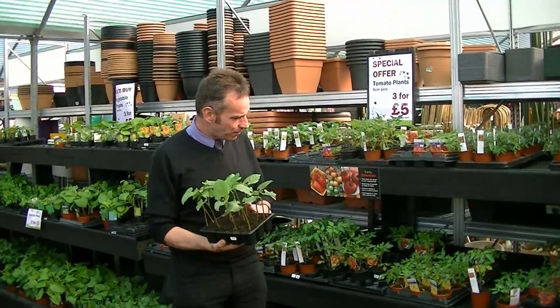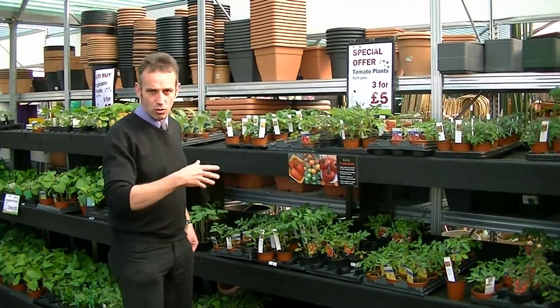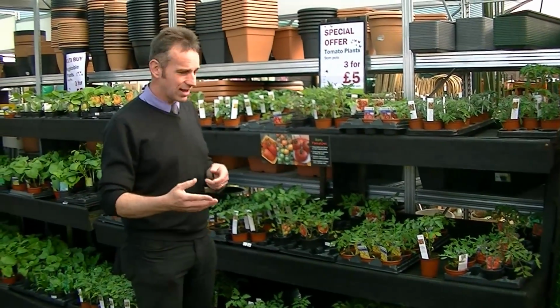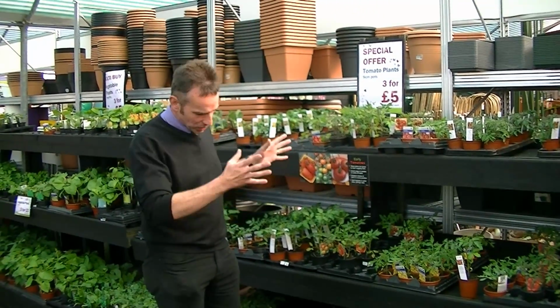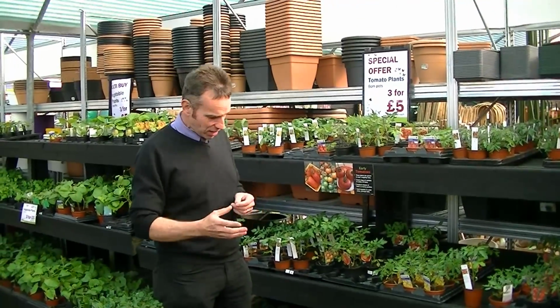Tomato plants, we've got a full range of tomato plants available here, more and more coming off the nursery, right the way through from your traditional gardeners, if you like, Alicante, Moneymaker, through to some more unusual varieties here. All the tomato plants, $1.99, 3 for £5, so they're great value.